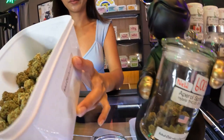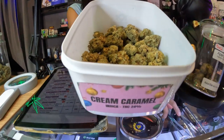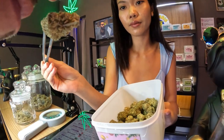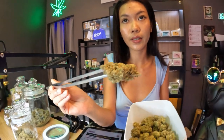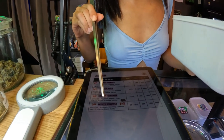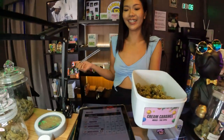uplift. Yes, uplift. What do you recommend if I have issues falling asleep, insomnia? Yeah, for nighttime, I recommend this one, King Caramel. King Caramel, okay, very nice. So this is for people who have issues falling asleep, right? Yeah, get this one. It makes you a little bit hungry also, and sleepy for the night time.